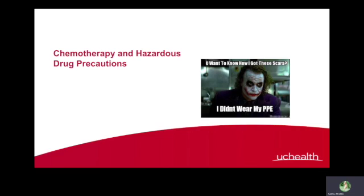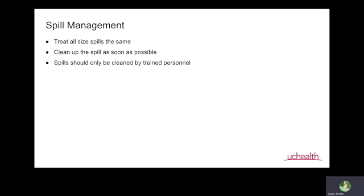Chemotherapy and hazardous drug precautions. Treat all size spills the same. Clean up the spill as soon as possible. Spills should only be cleaned by trained personnel.